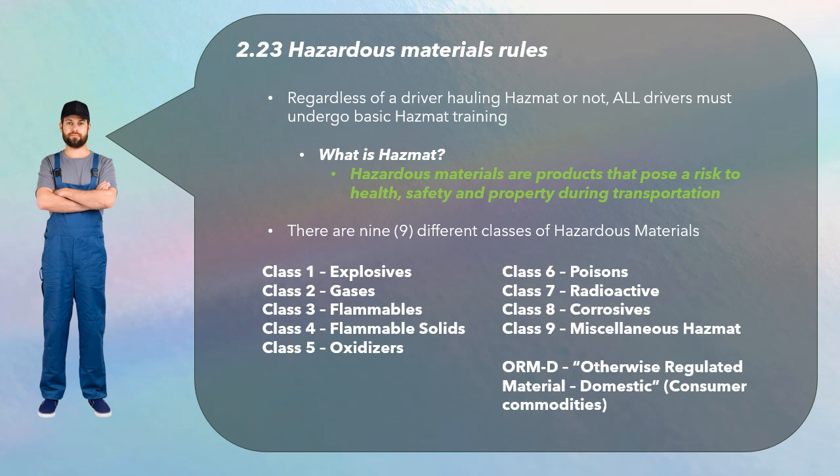Class 1, explosives. Class 2, gases. Class 3, flammables. Class 4, flammable solids. Class 5, oxidizers. Class 6, poisons. Class 7, radioactive. Class 8, corrosives. And Class 9, miscellaneous hazmat. There is a special class designated as ORM-D, other regulated material, domestic, consumer commodities.